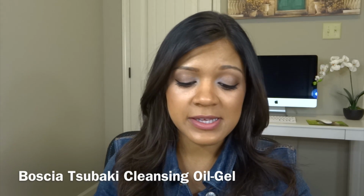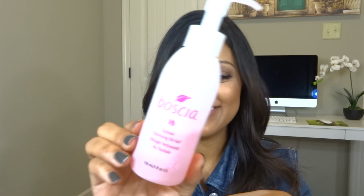Another skincare favorite, this is something I've been using for many months. This is the BASHA Tsubaki Cleansing Oil Gel. And this is really good for taking off your makeup. I don't really like using it as just a cleanser. I use this to take off mascara, waterproof makeup, just the tough stuff.